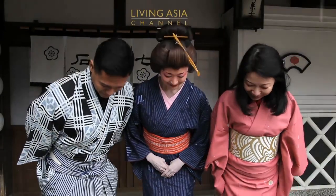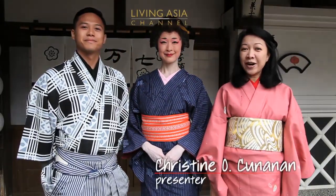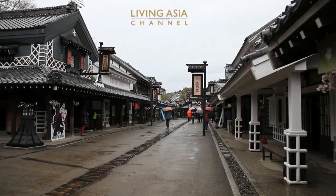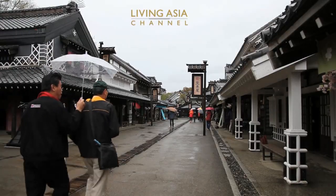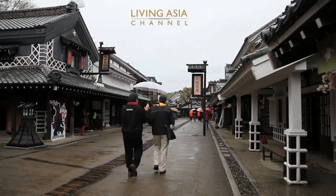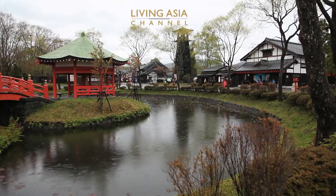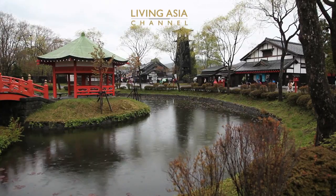Konnichiwa. Here we are at the Date Jidai village, which is a wonderful recreation of an old town somewhere in the mainland of Japan. It was started by the Date family who came from Sendai, which is in the mainland of Japan, and they transferred here to Hokkaido to sort of start a new life.